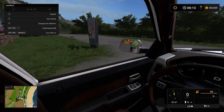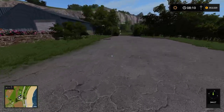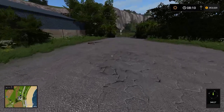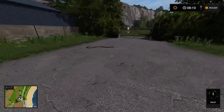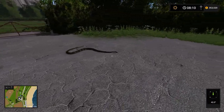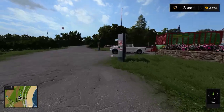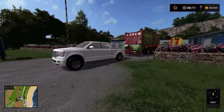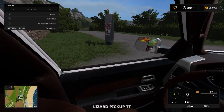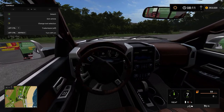What is that? Oh, that is a snake. Looky there. Oh, wow. Look at that snake. Looks like they've got a little pet that helps keep mice out of this area. So that's good. Alright, let's get going.